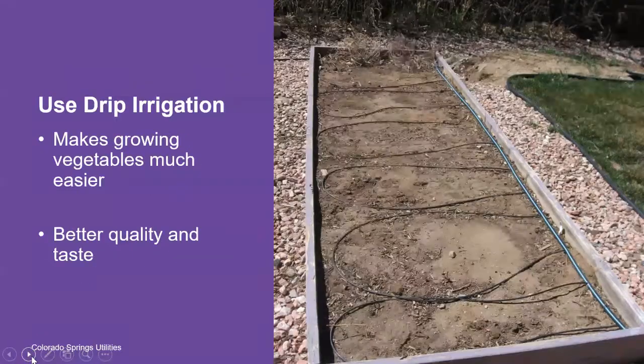Okay, now I would certainly recommend that you invest in using drip irrigation. If you think you're going to be vegetable gardening for a while, investing in drip irrigation is key. Because if you have drip irrigation, and especially if it's connected to an automatic timer, it makes growing vegetables so much easier, which will make growing vegetables a lot more fun. So it's certainly worth the investment, and I'm going to go through some key points to help you get started in that area. Also, because drip irrigation on a timer can be a lot more consistent and regular than some human beings watering, like myself, I can be fairly inconsistent, you'll end up with better quality vegetables with better taste.